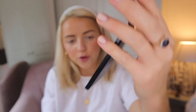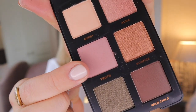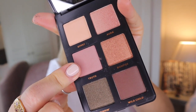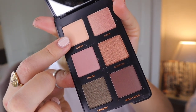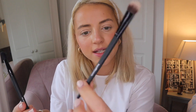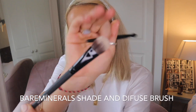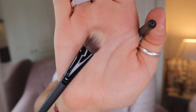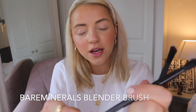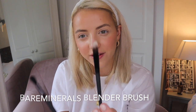So she went in for, I believe she started with this one, applied this on top and this in the inner corner. So we'll start with this one first, then we'll go for this one, and then to finish off this one and maybe these two on top. We'll give that a go. Shade and Diffuse and then a fluffy brush. So the brushes they have given me, this one is the Shade and Diffuse Eye. Really nice, like fluffy brush, really easy. And then this brush, which is the blender. So I think I'm gonna apply this one first and then this one.